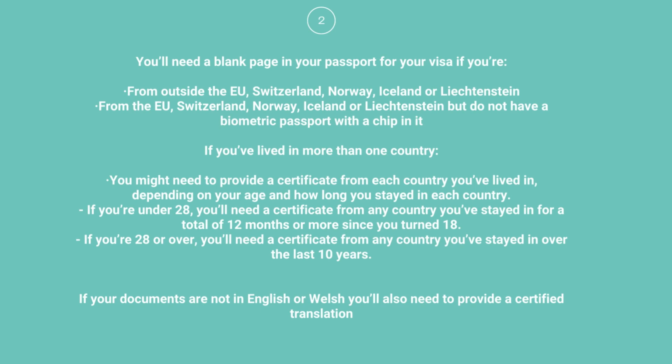And lastly, just to note, if you are coming from outside of the EU or from inside of the EU and do not have your passport with a biometric chip, you need to have a blank page in your passport so that your visa stamp can be given to you. If you have lived in more than one country previous to your application, you may also need to provide a certificate from each country that you've lived in, again, depending on your age and how long you've stayed there.